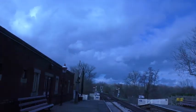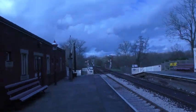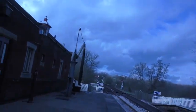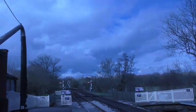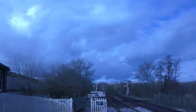Yeah, Fenchurch might be coming back in at the moment. Oh, that plane's taken off from Gatwick Airport. Right, I will quickly change the camera battery. Oh, the bell's heard. I'll quickly change the camera battery, so I can show you Fenchurch arriving on the platform.